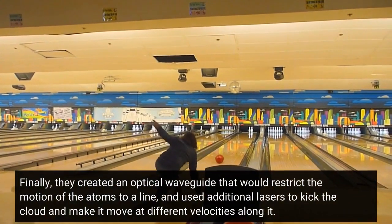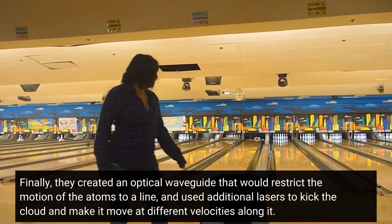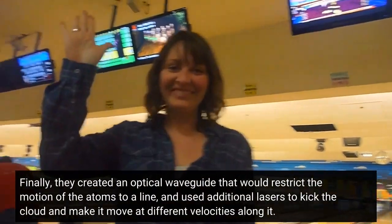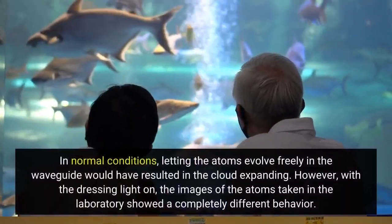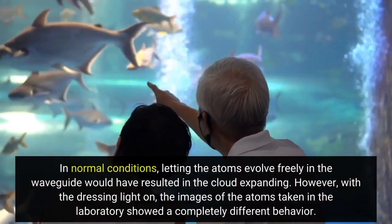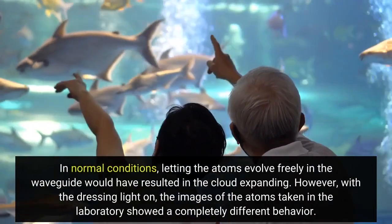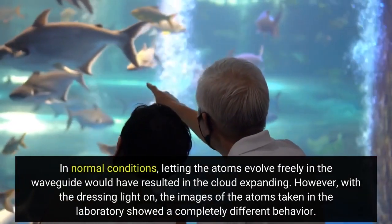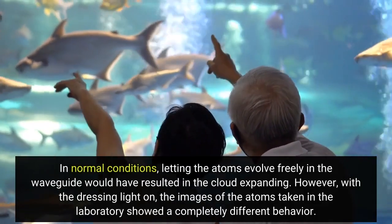Finally, they created an optical waveguide that would restrict the motion of the atoms to a line, and used additional lasers to kick the cloud and make it move at different velocities along it. In normal conditions, letting the atoms evolve freely in the waveguide would have resulted in the cloud expanding. However, with the dressing light on, the images of the atoms taken in the laboratory showed a completely different behavior.